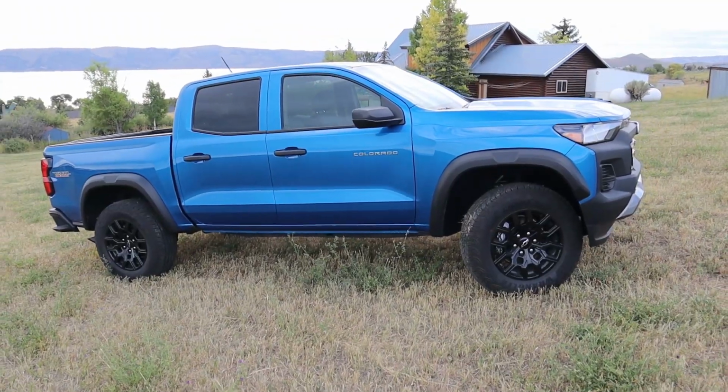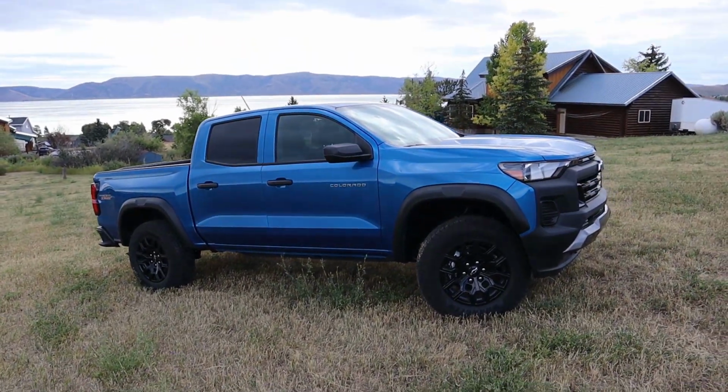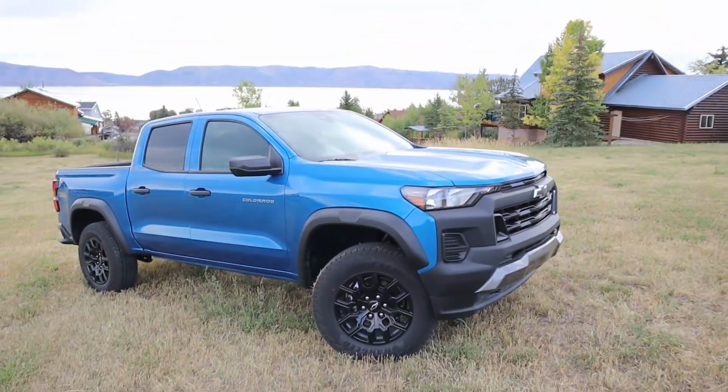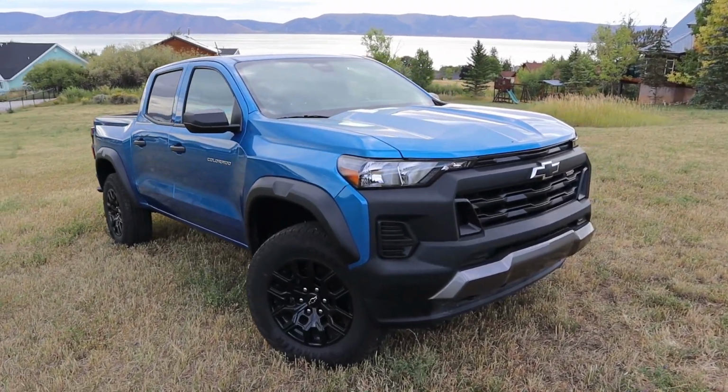So you don't actually get some of the creature comforts that you would expect from this being the mid-trim level, because this one prioritizes off-road capability over things like LED headlights and tail lamps and stuff that I'm going to be talking about in today's video. So just keep that in the back of your mind as you're watching this review.